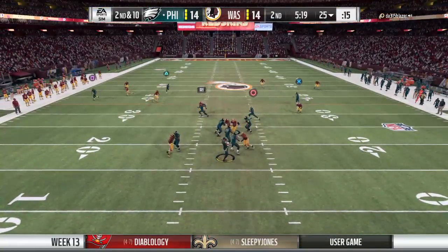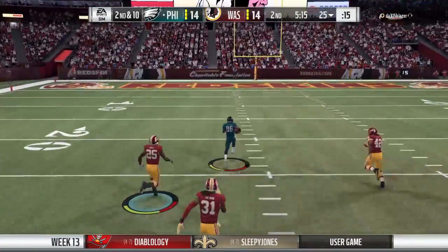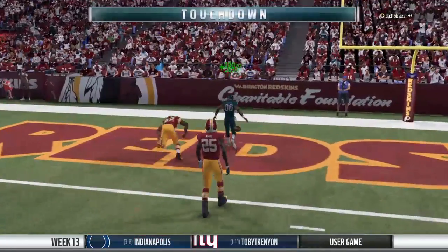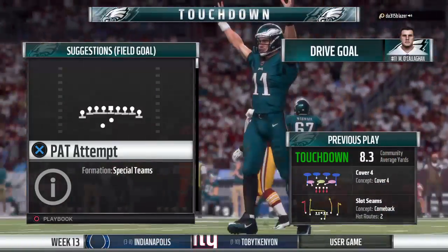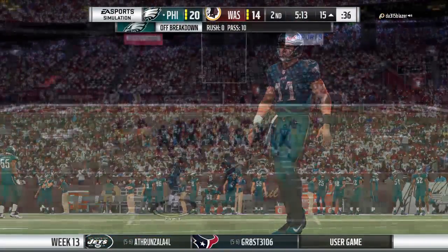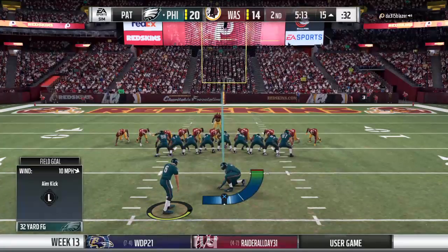Back to throw now on 2nd and 10. They've got his man, complete. 20, 10, touchdown, Philadelphia. A big play there. His 6th touchdown of the season. And the Eagles are able to strike quickly for 6.